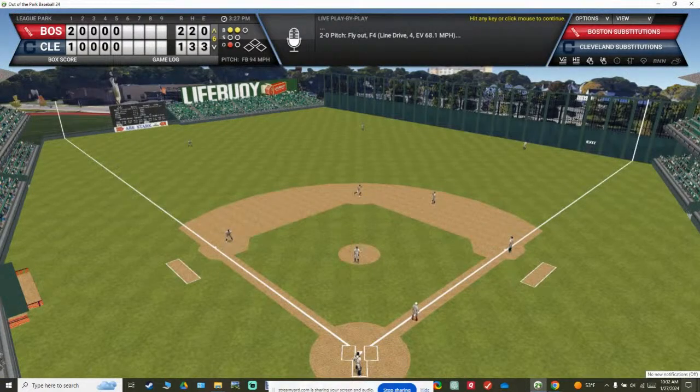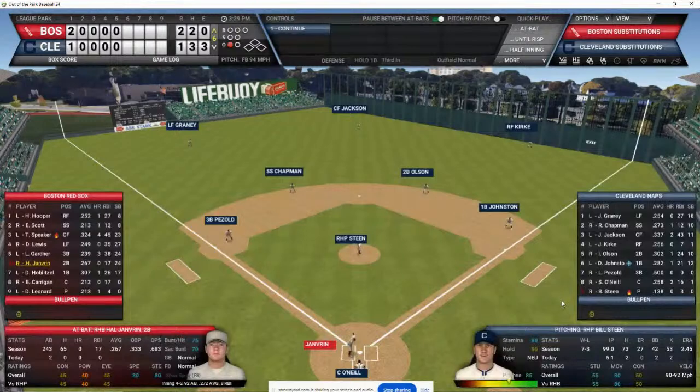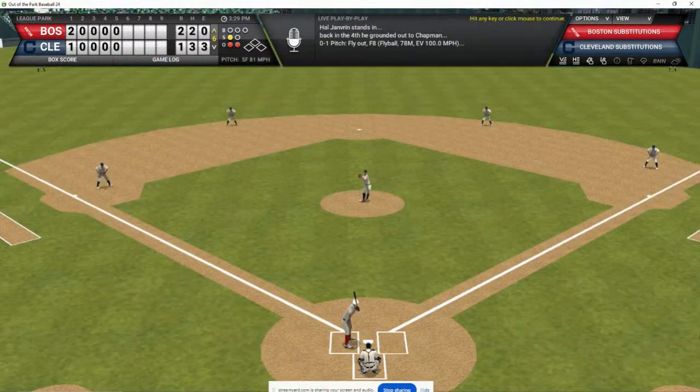And there is a line drive right at the second baseman, 1 down. Olsen didn't have to move to catch that ball as Hal Jamron steps in from the right side. No home runs, 17 RBIs. He does have 24 stolen bases, so he is a threat to steal if he can get on. Here's Steen's pitch.